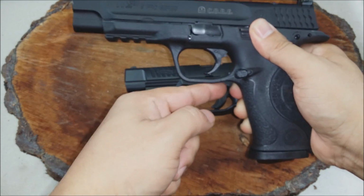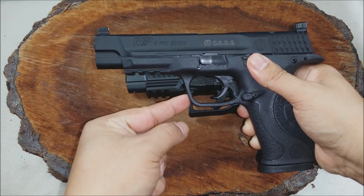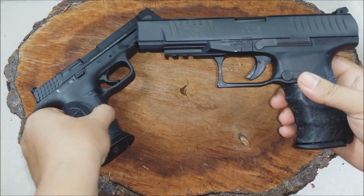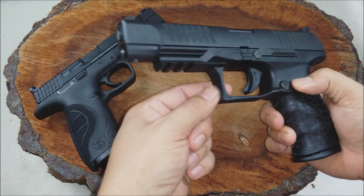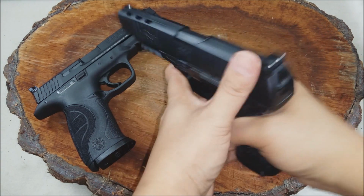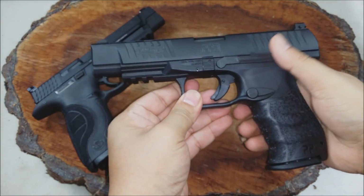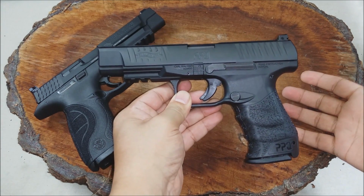You can see the trigger guard here is relatively smaller. It is rounded out. It's not grooved out. The Walther is a larger squared out grooved area here. So I know a lot of people are getting into the style where they put their pointer finger on the trigger guard. So if that's something that you like to do, you might want to consider that as well.